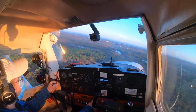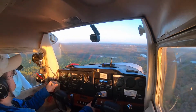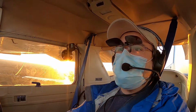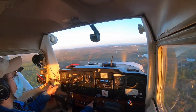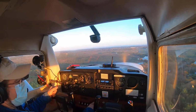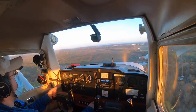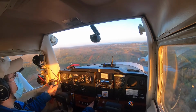And we are on final. Put 30 degrees in pretty soon and that'll be full flaps. We're at 70 still. I don't think I've ever landed on runway 14 here. Alright, full flaps. Around 65, 60.